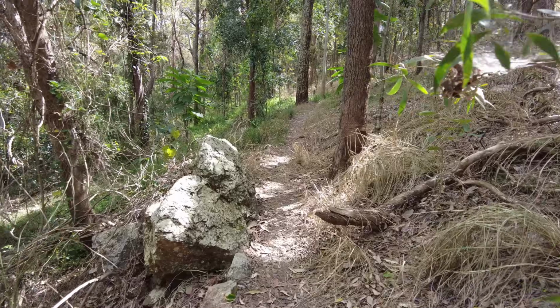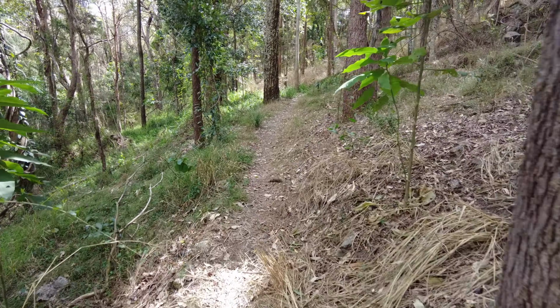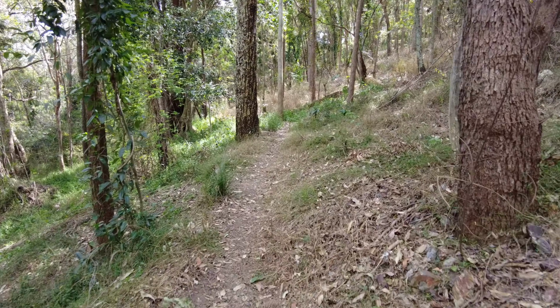Here we are folks on the southern side of Sparks Hill. This is a beautiful surprise. There's lovely tracks here, very beautiful, fairly untouched bush, and it's really pleasant to walk through and experience.